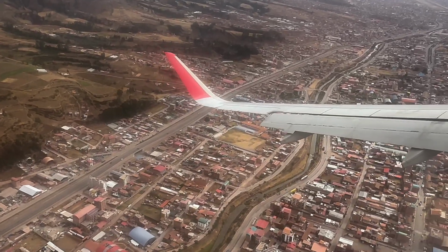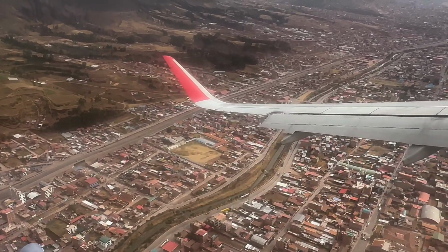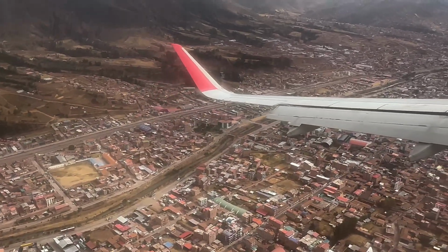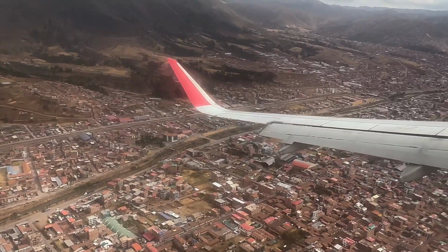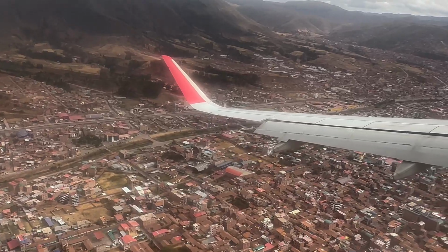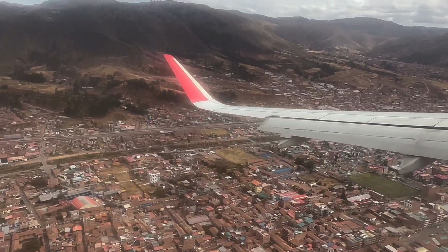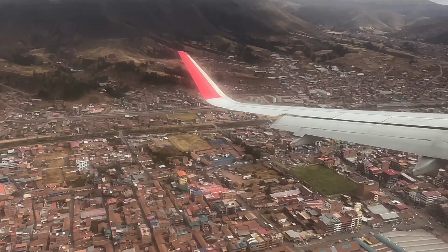We're clear to land on runway 28 as we pass over Via de Evitamiento and Highway 3S. And now we get to see the other side of the mountain that we just made a U-turn around. As we join the final approach course, you'll see how close we are to the terrain and how uneven the surface below us is, but as we know, there's an over 11,000-foot strip of land directly in front of us.